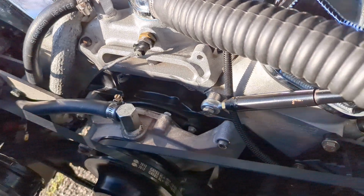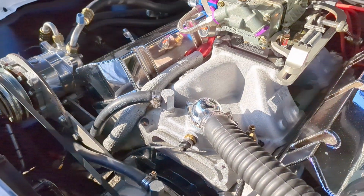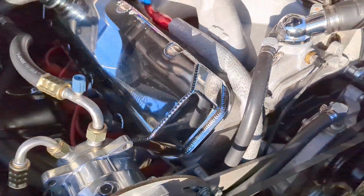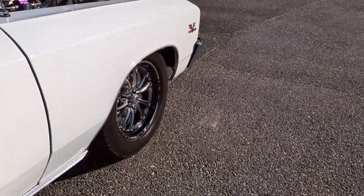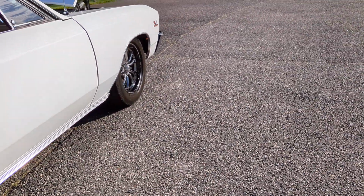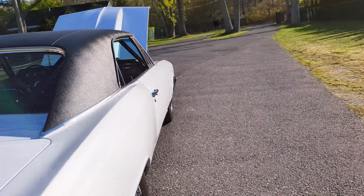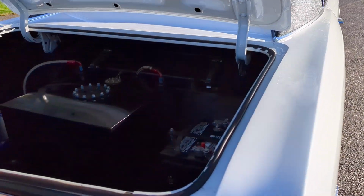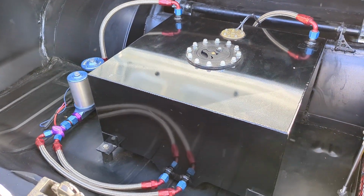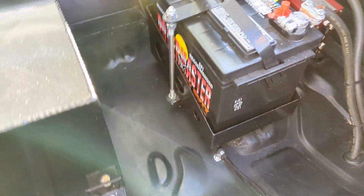Has tubular upper and lower A-arms, all dialed in. And this car was completely taken off the frame and reassembled and put back together. Yeah, it's got power windows too, which you never see. Fuel cell in the back. I think this is a 13-gallon fuel cell. Batteries relocated to the trunk.